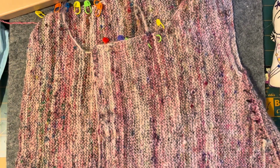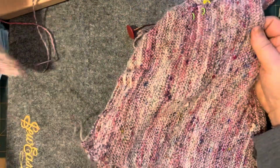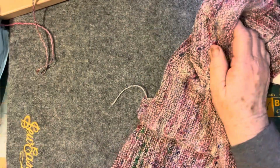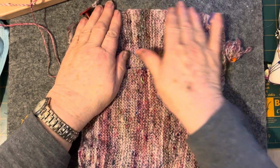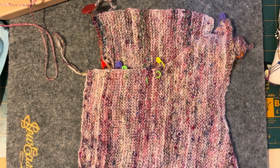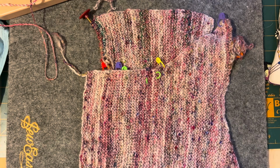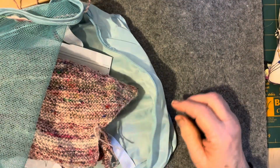It all gets blocked with pins onto mats. And then I do the collar, which picks up stitches here and around here. And then I'm pretty well done after that. But I still have to get there. I've got about 3 weeks of the 2 months left. And I'm knitting my poor arms off at the moment.